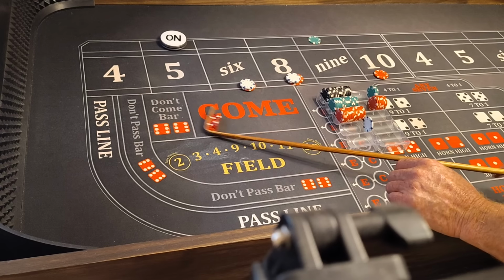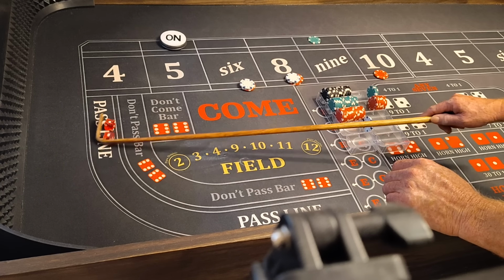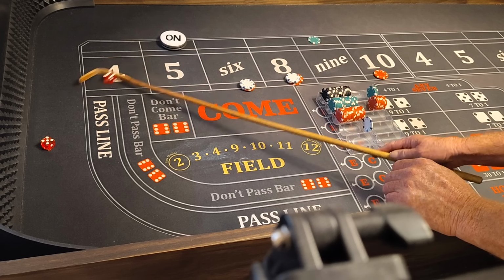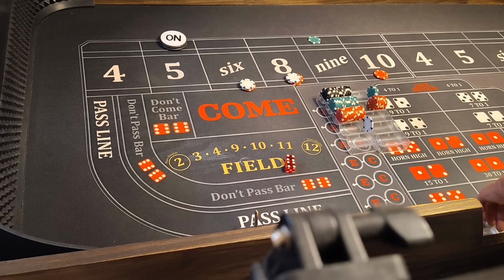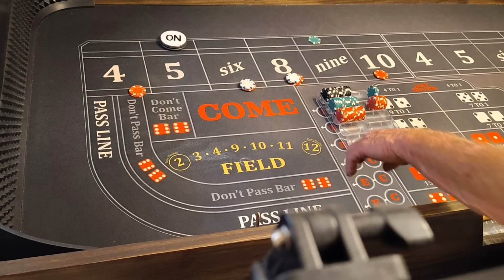Hard 4. No help. There's a snake eyes baby. No help. 6-5 Yo, 11 Yo. No help. Hard 8. I'll pay 15 for 1. We'll go ahead and get the 4. Good to go.